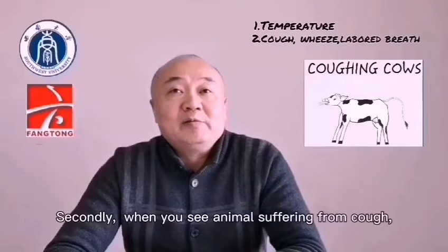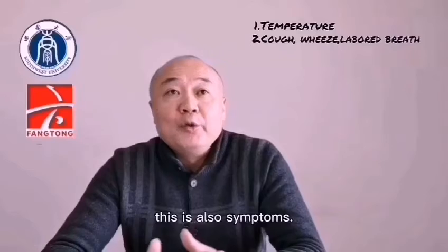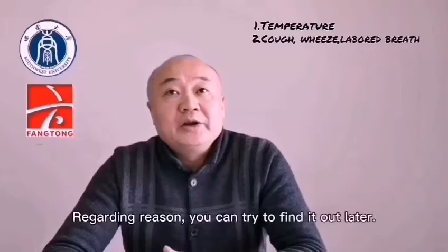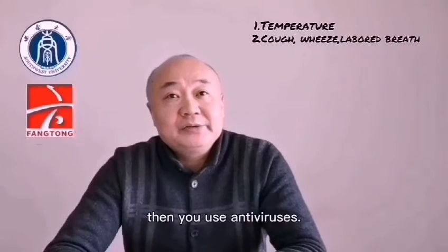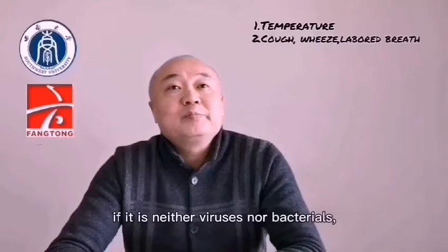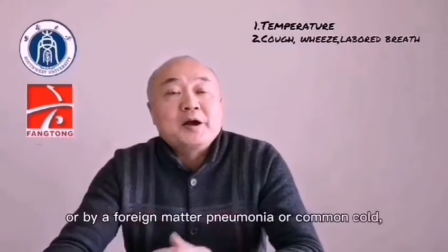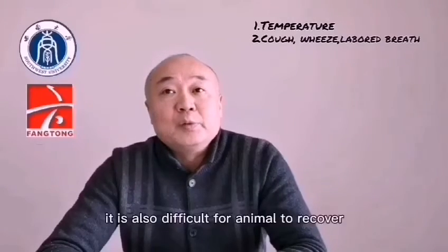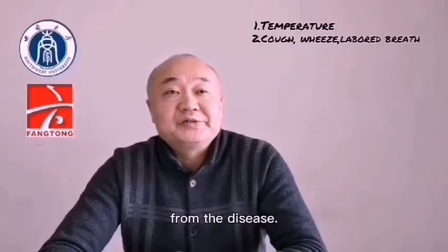Secondly, when you see an animal suffering from cough with labored breath, this is also a symptom. Before you know its reason, there is no mistake in using some antitussive and expectorant medicine. You can try to find the reason later. If it is viruses, then you use antivirals. If it is bacteria, then you use antibacterials. If it is neither, but parasites, foreign-matter pneumonia, or a common cold, you can deal with these causes later. But now, if the patient suffers seriously from the symptom and you don't control it, it is also difficult for the animal to recover from the disease.